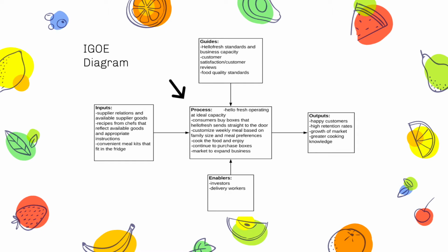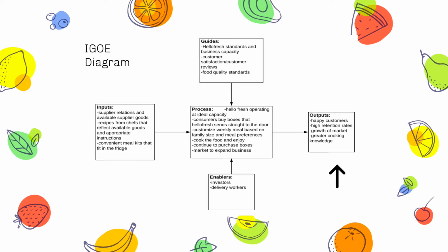These lead to the process of HelloFresh operating at an ideal state, in which HelloFresh ships the customer's selected box straight to the door, where the customers are able to cook, enjoy, and hopefully buy more boxes. And finally, the outputs are happy customers, high retention rates, growth of market, and greater cooking knowledge.